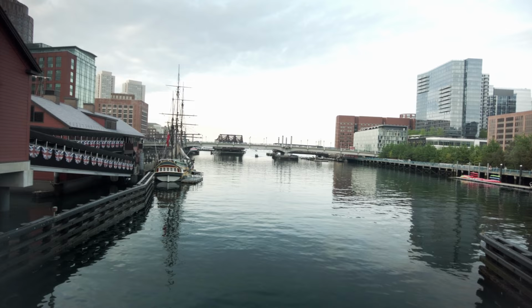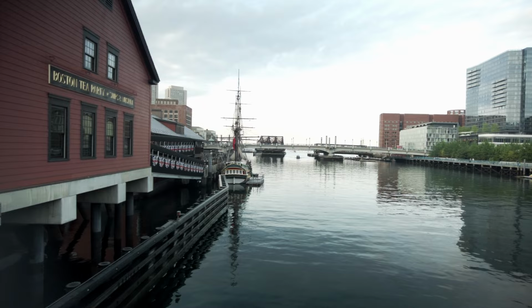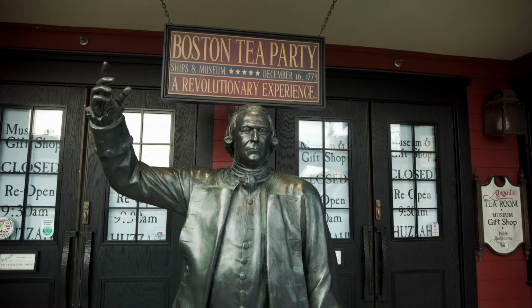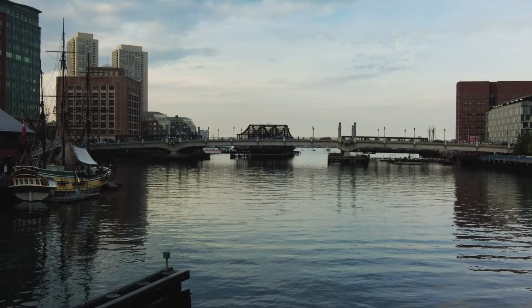The museum is open Thursdays to Mondays, 10 a.m. to 5 p.m. The museum experience itself looks pretty cool. After all, it began the American Revolution as we separated from Britain once and for all. Well, sorta.